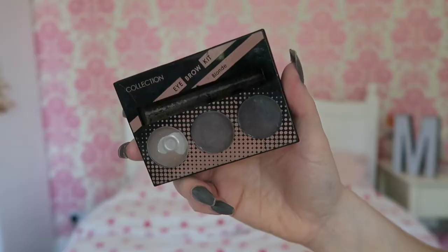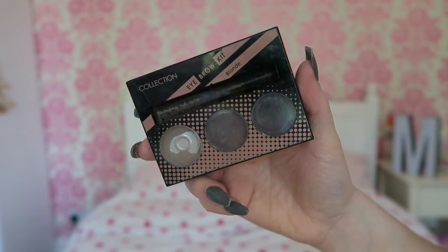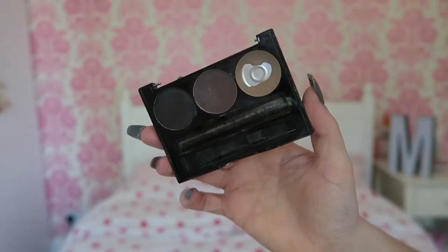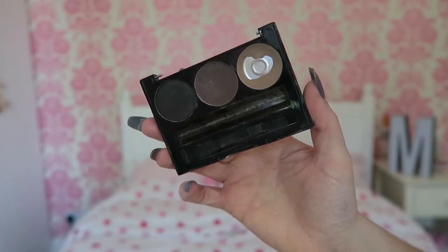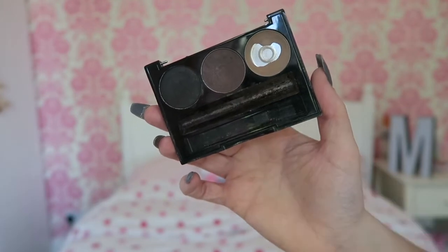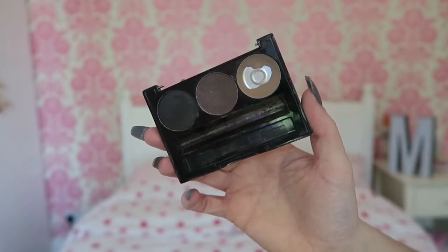And then also at the back of my drawer, I have the Collection Eyebrow Kit, which is a kit that I have used to death. I have lost the brush and the little gel thing for it, but overall I still want to keep it just for the colours, because the colours match my eyebrows absolutely perfectly.